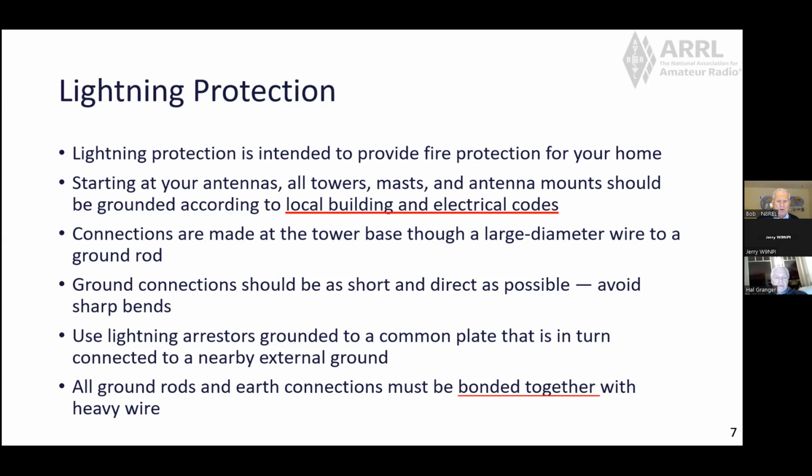Your tower, if you're going to have a tower, you need grounding rods on those towers, and the connections to the grounding rod. To get the stray electricity to ground, you want to provide it as short a path and as straight a path as you possibly can.